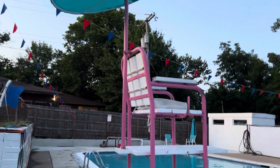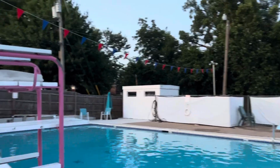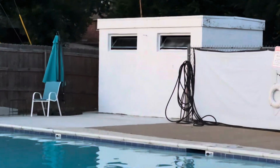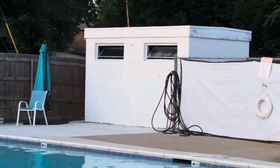So we also put up our flags this year. We had colorful ones earlier in the season, and then put up red, white, and blue for the 4th of July. So I really want to do a mural on this wall. And so I might do that. That might be another video that I do. But we had added these privacy panels as well. But I am locked up and ready to go for the night.